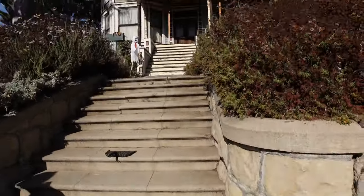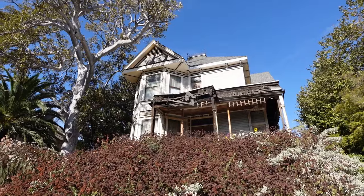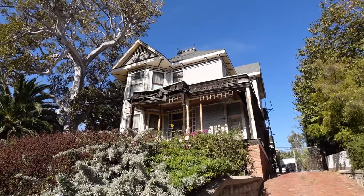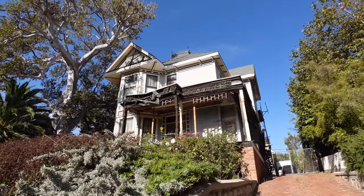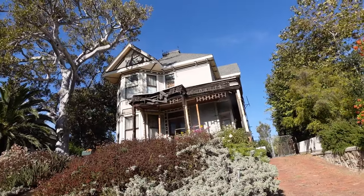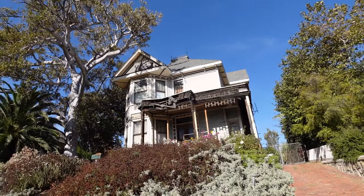Now, of course, behind me right here is the exact steps that Ola Ray, the woman that played Michael Jackson's girlfriend in Thriller, ran up. And shortly after that, the zombies chased her up into this house. And just looking up to this house like this, it kind of fills you with dread, you know? I just really love the look of this, and just how it looks exactly like it looked from the video.